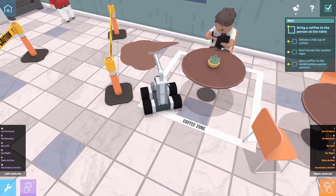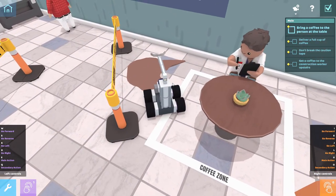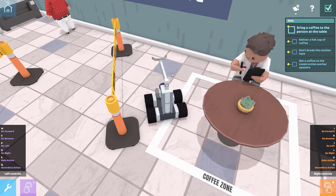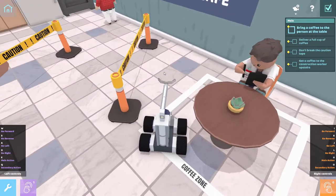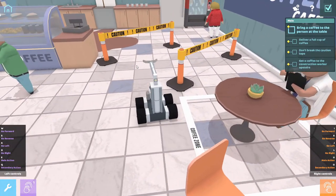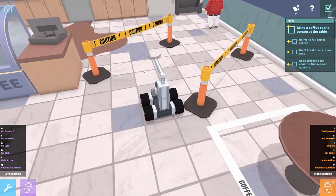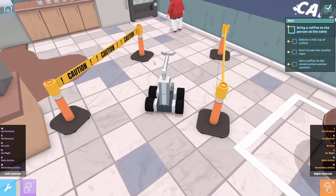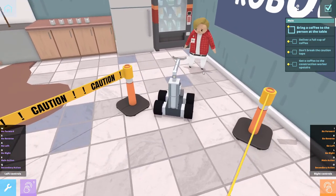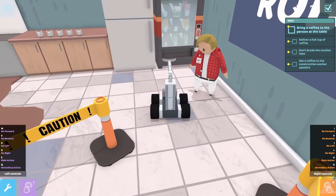All right, let's clean up this spill over here, because we know we want to get points for that. There we go. That's one spill cleaned up. That was pretty easy. Let's go get the other spill cleaned up real quick, and then we'll go get the coffee for the guy upstairs. I don't think we need to worry about these things here so much, the traffic cones here. Actually, you know what? Let's see if we can get this guy his popcorn. We haven't even tried that yet.